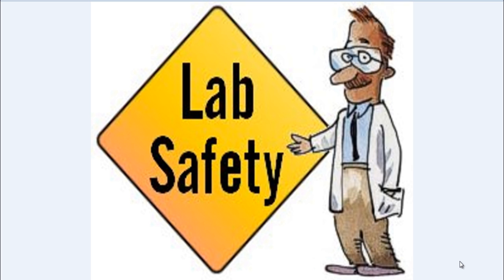Number 6. Report damaged electrical equipment immediately. Look for things such as frayed cords, exposed wires, or loose connections. Do not use damaged electrical equipment. Number 7. If you do not understand how to use a piece of equipment, ask the instructor for help. Do not immerse hot glassware in cold water, it may shatter.